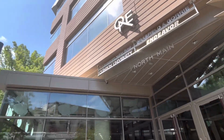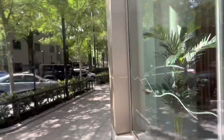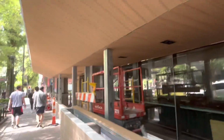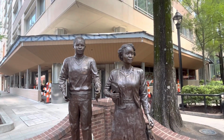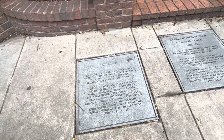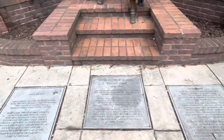Let's actually have a Clemson University downtown area here. Again, endless shops and restaurants. Here looks like another one they're working on called Bricktops, sorry. Opening this summer. This is the Sterling Hall of Fame, in honor of Sterling High School.